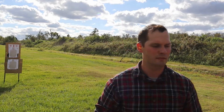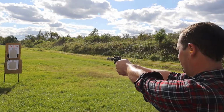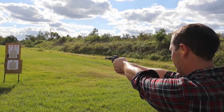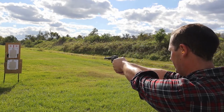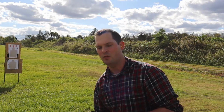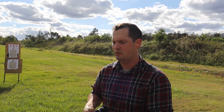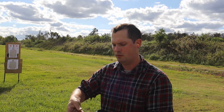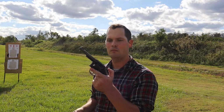Let's try the Smith. I gotta say, the glare of the sunlight allows me to see that front sight just a little bit, but you can barely see it. Let's try 6 more rounds. 1, 2, 3, 4, and 6. Alright, single action.